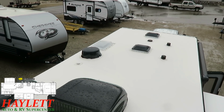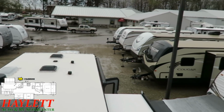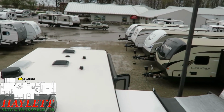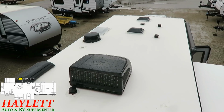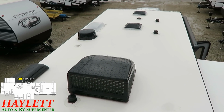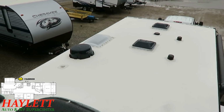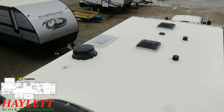We make sure these things are right before they get here, and then after that we'll actually pull it over here into the shop, complete a full burn on all the appliances to make sure those are in good working order, and then before you take it home, we do it all over again, just to eliminate as much concern as possible, to try to do the best we can to guarantee you a problem-free trip out there, because that's kind of the whole point. And for anything else, that's why we have phones and we answer those calls and schedule appointments to work things out. But we do the best we can to make sure you have a good product going out the door here at Haylett RV.